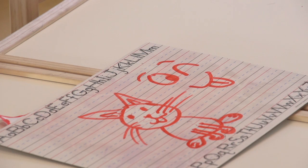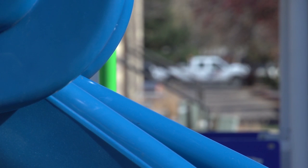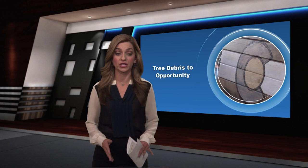Laura Scheinbaum is a senior project manager with Boulder Housing Partners, the housing authority for the city of Boulder. Laura says funding for this project included low-income housing credits, private bonds, and project-based Section 8 contracts. The renovation project was a $38 million investment, but one she says will help families for years to come. Recapitalized it, revitalized it, made it viable for the next 40 years. For more information about Project Renovate, visit boulderhousing.org/Project Renovate.